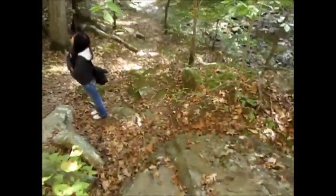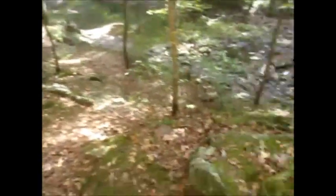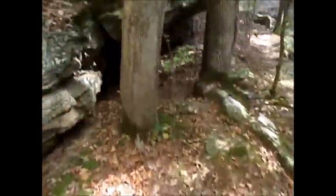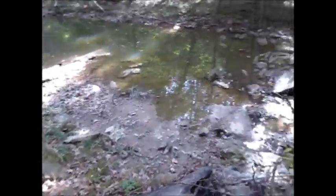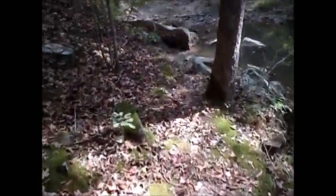Wow, there's a big old deep hole. Look at that. My goodness, this place is big. I'm stupid for not bringing a spare battery. Really dumb. I should have definitely brought a spare battery.